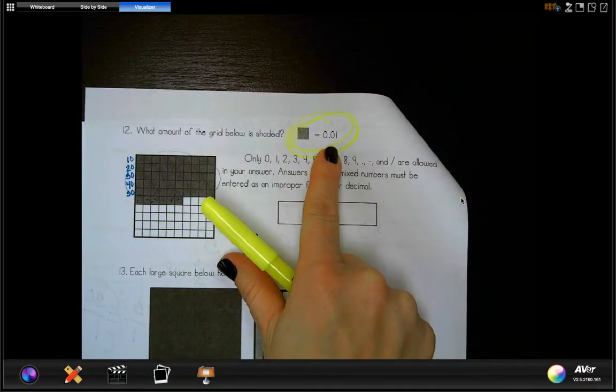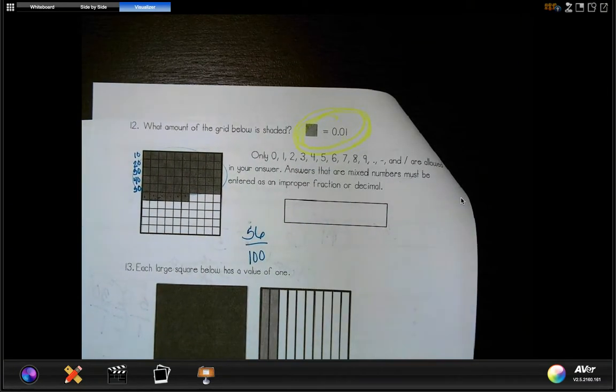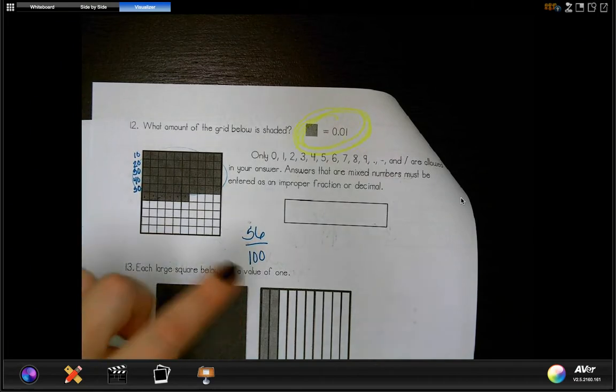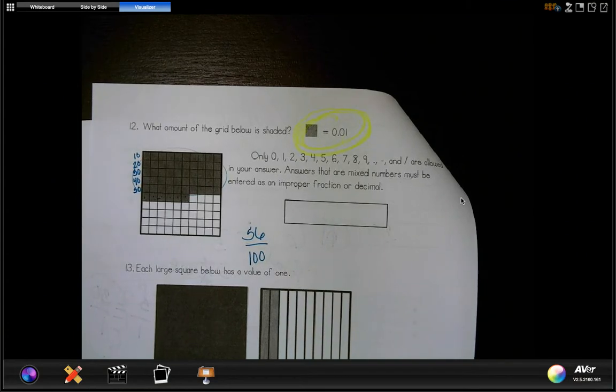Since 0.01 is 100th, but in a decimal form, that tells me that the computer probably wants you to type in a decimal and not a fraction. So every year what I tell my fifth graders is type this in as a decimal, and then I can guarantee you that you will get the right answer. On a check-in, we don't want to play the what-if game. We don't want to play, well, what if I type it in like this? Will I be good? That is not the day to start playing a guessing game, okay?